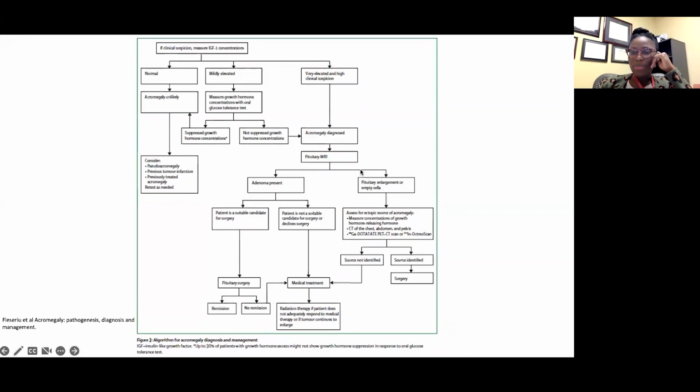Versus sometimes they wait for the result of the MRI, and then once they've confirmed an adenoma is present, they send them our way. And then at that point, it's a matter of, are they a surgical candidate in terms of all their other medical comorbidities? Are they safe for surgery? Is the tumor easily accessible and things of that sort? And if it is, then definitely surgery.